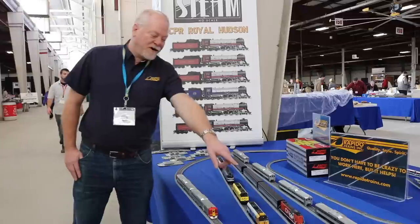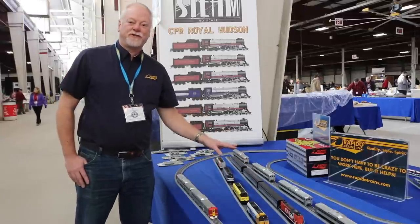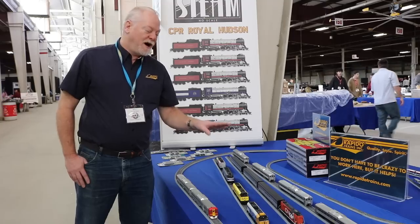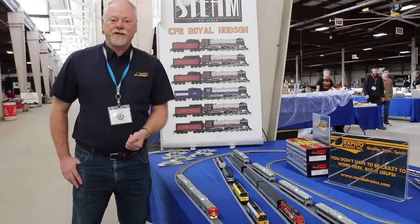Behind these are the RS18 and the Tempo. This is a new series of models coming out. These are first samples. And then behind it, just a mix of the RDCs. Over here, we've got, again, more new products. The first samples of our SW1200. This is a new switcher that we're coming out with.